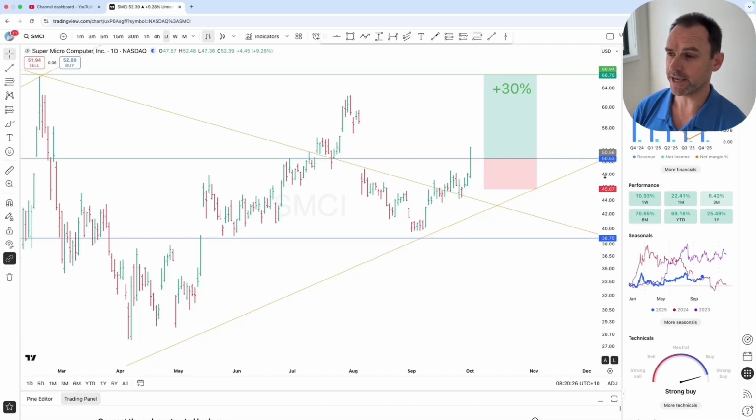Super Micro Computer is up about 11% in the last week. It's up 22% in the last month and up 6% in the last 3 months. Very strong day yesterday for SMCI. It has broken above that $50 key level, suggesting if it can close above that level for the week, there's a potential trade opportunity up to that target of $66. So in this video, I'll talk about a price analysis for Supermicro and look at this trade opportunity.